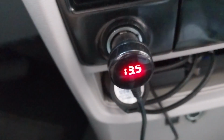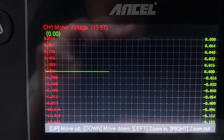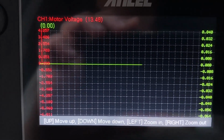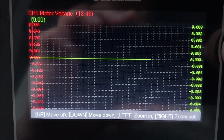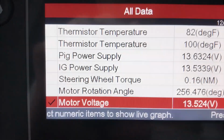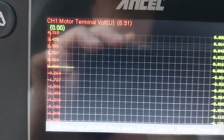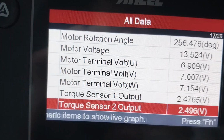And as I showed before, it showed the same voltage as my cheap voltmeter shows me in the front. Nothing special. Move up, move down, zoom in, zoom out, down, up, zoom in, pressing left, nothing, zoom in. Okay, looks like a toy. Motor terminal volt, near 7 volts. All right, and there's another one. It shows like 7 volts.